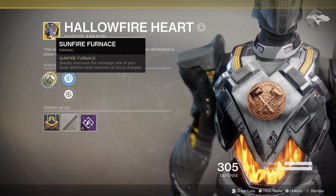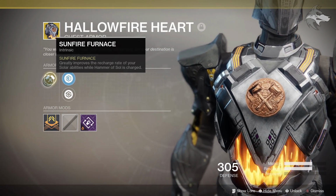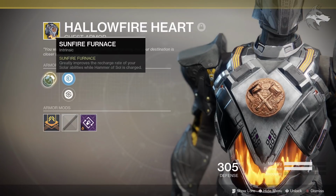Where it does shine a little bit more is anywhere where you have ability recharge modifiers, so the Nightfall for example. If you have those Daybreak style modifiers, they will increase your abilities, and it will stack with this chest piece, so it does have its moments.